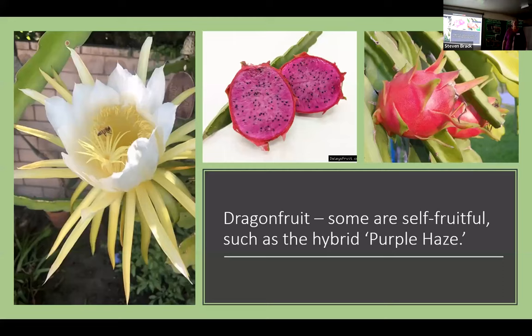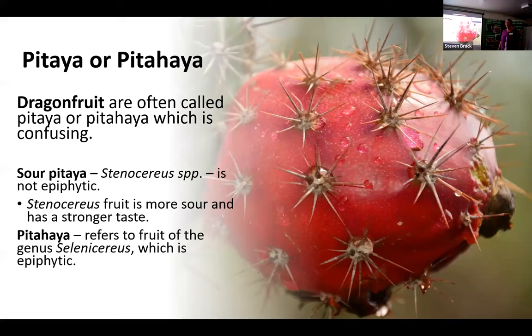Some people say they taste a little like a kiwi. It depends on the variety. Some are more fruity or more sweet than others. The red ones, the red fruit inside. If you were at my meeting in San Diego, where I was president of the society, when the dragon fruit are blooming, it's on our refreshment table every night.